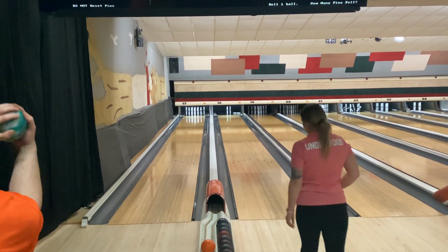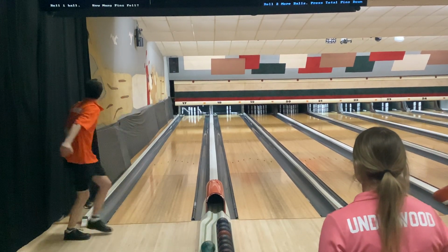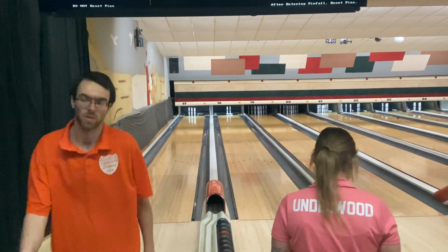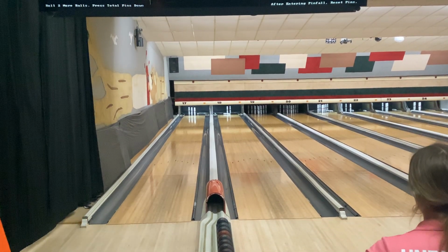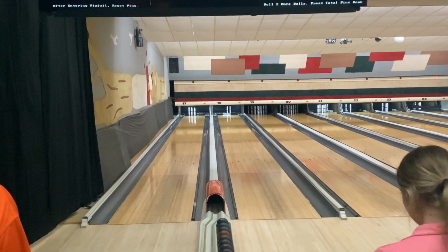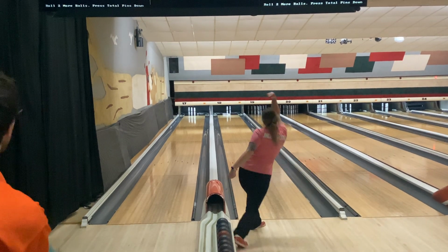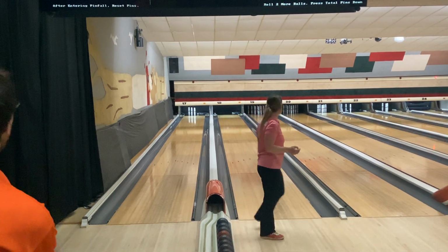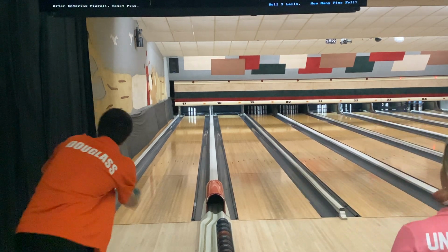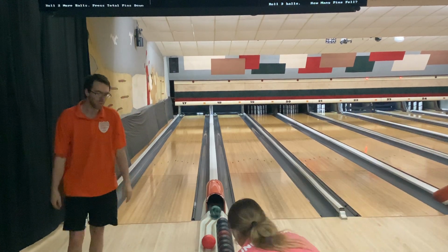Brittany buries the head pin and 8-drop. Timmy's off the head pin. He'll take a 7-drop with that. A makeable spare. Again, Brittany has some wood that's questionable. What a shot. You got to play that right of the red line, turn it into the 5 pin. Timmy makes his spare.